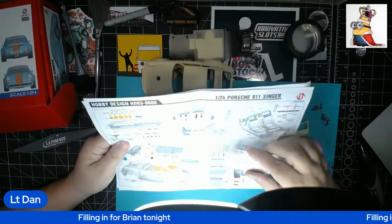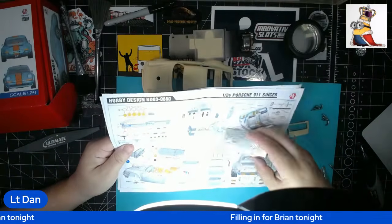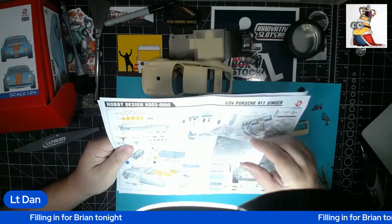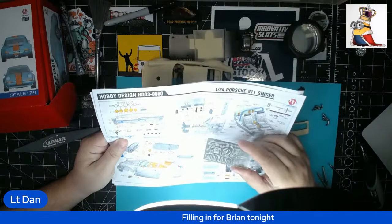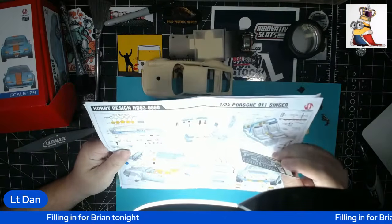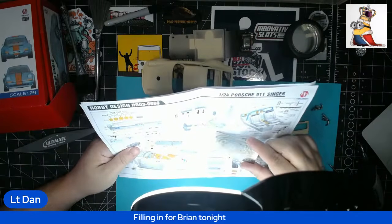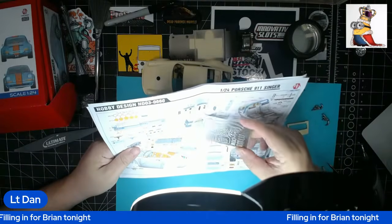Well, I think I'm going to have to get going. I got to work in the morning. I'm working on my Trans Am for Bob's 100 Years of Pontiac right now. I got some paint done, so I'm happy with that. Other than that, it's time to go upstairs and talk to the wife for a little bit before bed. You know, it's an investment.